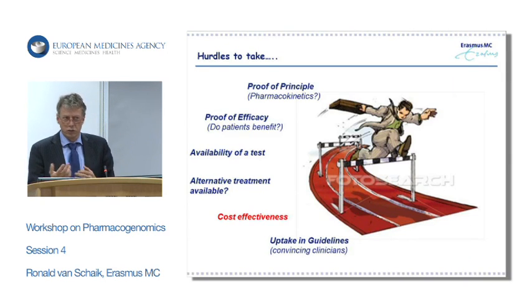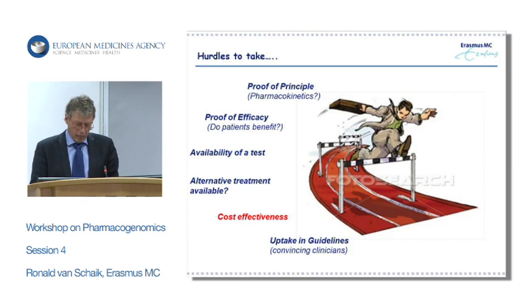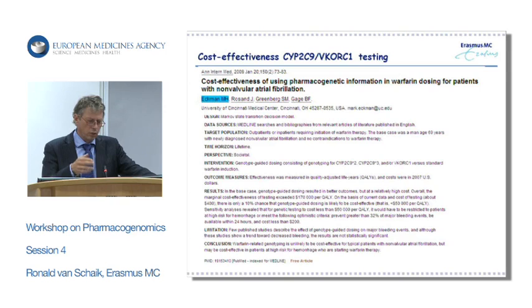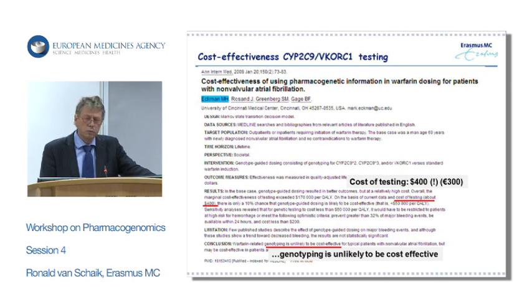After these three examples and showing one of the problems to get it implemented, one word on cost effectiveness, one of the hurdles perhaps to take. I do not know too much about cost effectiveness. There is this one study on 2C9 and VKORC1 testing for warfarin, and there's a lot in the abstract which I do not very well understand, so I usually just read the conclusion, and the conclusion says genotyping is unlikely to be cost effective. You say, damn, okay, well, it's not going to work. But then I read further through the abstract, and there's one thing I do understand. It said the cost of testing is assumed to be $400, 300 euros.